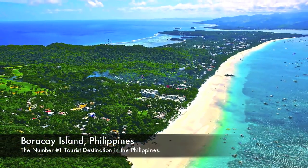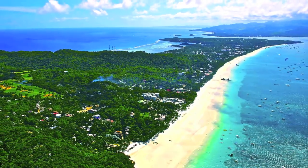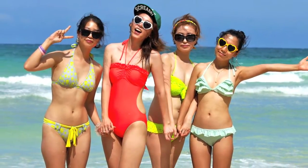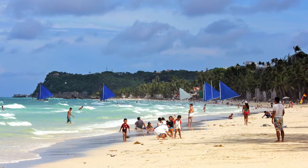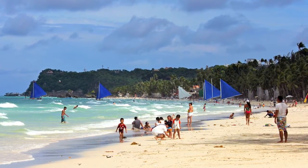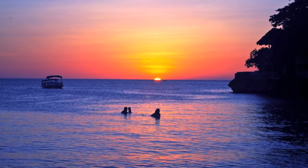Boracay Island is the top tourist destination for the Philippines, currently receiving about 1.5 million tourists to the island each year. Boracay is the perfect vacation destination for family and friends, and everyone comes to Boracay for the same reasons: crystal clear waters and absolute beautiful powder soft white sand that is absolutely incredible. Not to mention the fantastic sunsets that you can see here practically every night.